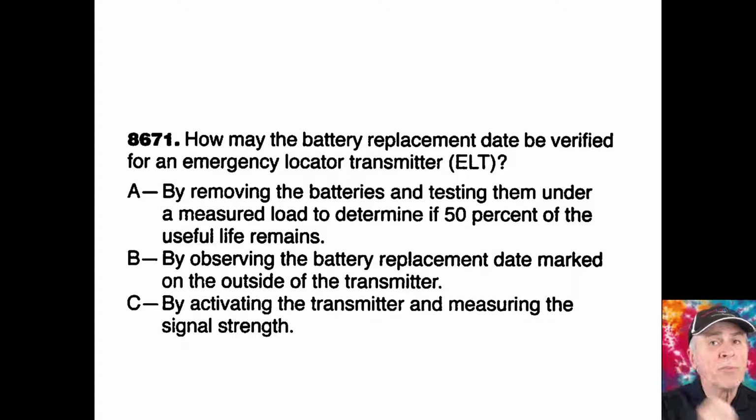How may battery replacement dates be verified for an emergency locator transmitter, the ELT? How can you tell what the battery replacement date is, or how do you verify it? Well, where would you find it, I think might be a better way to phrase it. A. By removing the batteries and testing them under a measured load to determine if 50% of the useful life remains. Is that how you would tell what the replacement date is? No, that might be a different test, but it doesn't tell you what the date is.